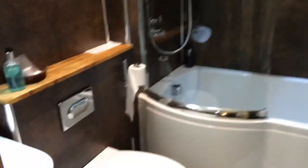The bathroom is top class. I mean, it's beautiful. The shower was powerful. Very, very clean and tidy. It's lovely. Fresh towels.